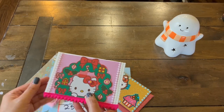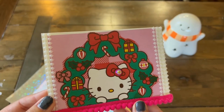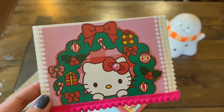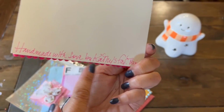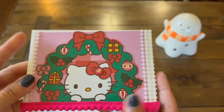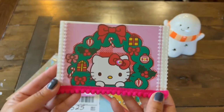But let us look at this. Oh my gosh, a Christmas card with Hello Kitty, and I love Hello Kitty. On the back, she has her maker's mark, handmade with love, Kathy's Favorite Things. Let's look inside so I can definitely use this for the holidays.